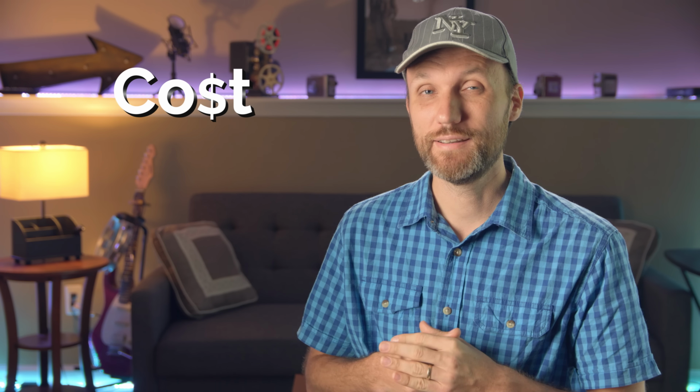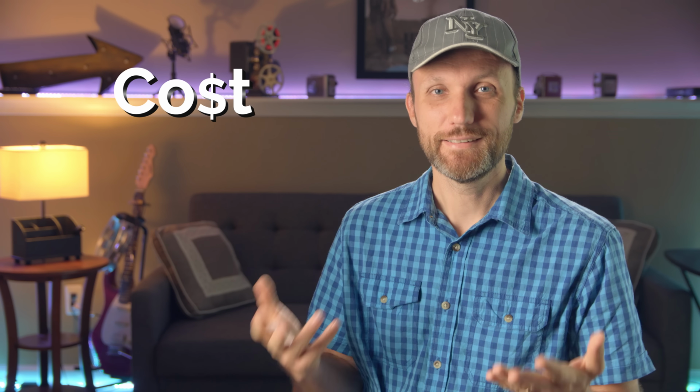Now the last category is the cost of these cameras, and this is something that I think most of us care about. Maybe there's some of you out there for whom money makes really no difference, but for most of us, at the end of the day, if money was not an issue, we would obviously buy the camera that we think is the best for us. But obviously we always have to budget in what we can afford.